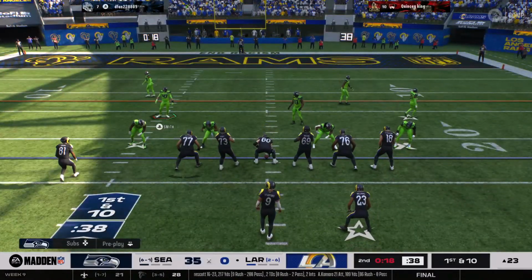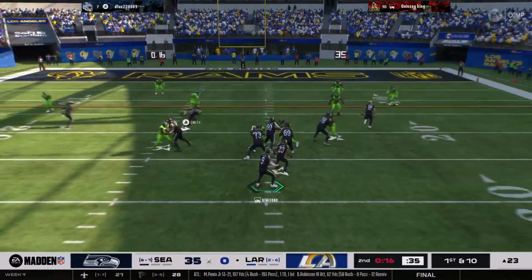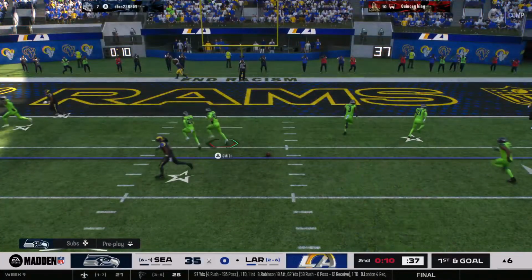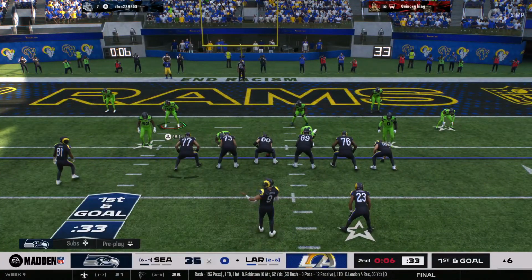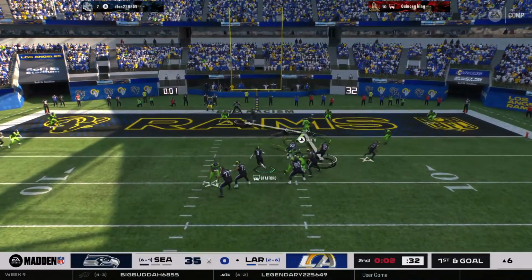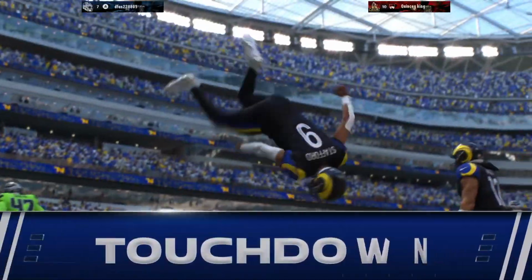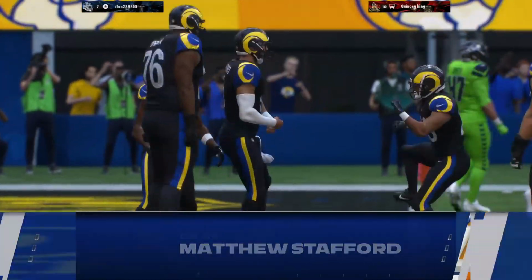Coming to the line for another 1st and 10. They take the handoff now. Stafford. He's got it at the 6. And he's going to be tackled, but still all the way down to the 6. That's another Rams first down. One final shot before the half. And this is going to be good for a Los Angeles touchdown. The Rams get their first points of this game just before halftime. Matthew Stafford the touchdown.